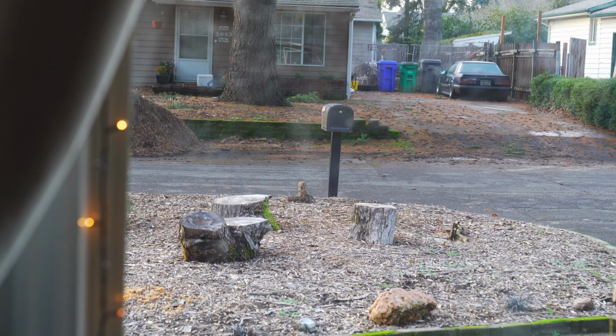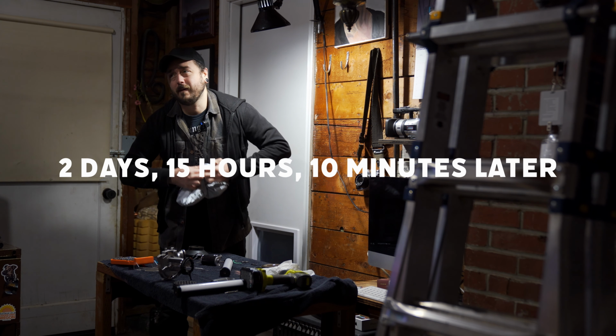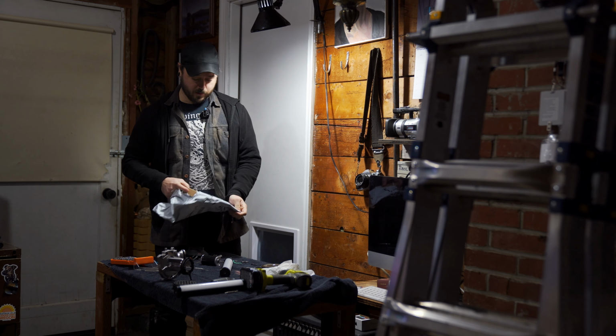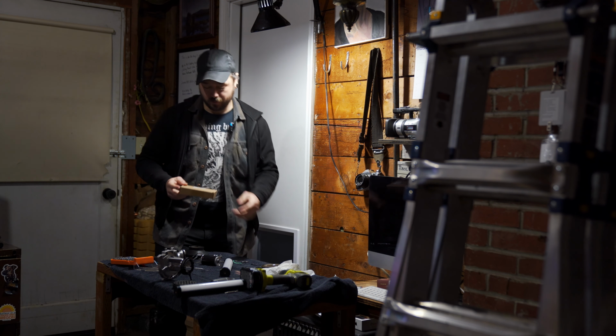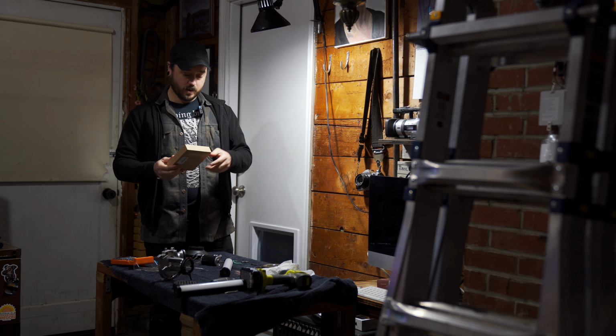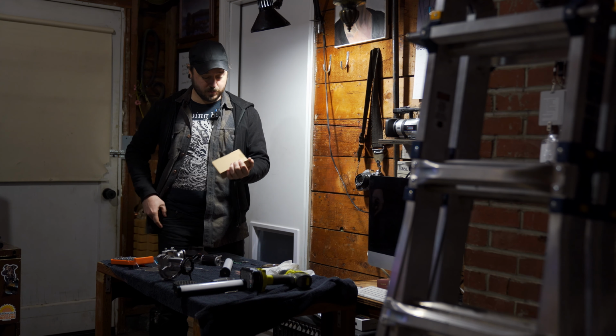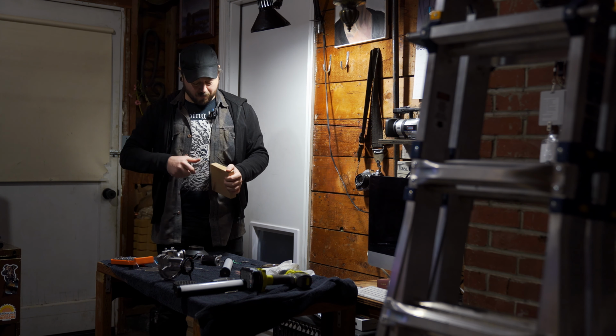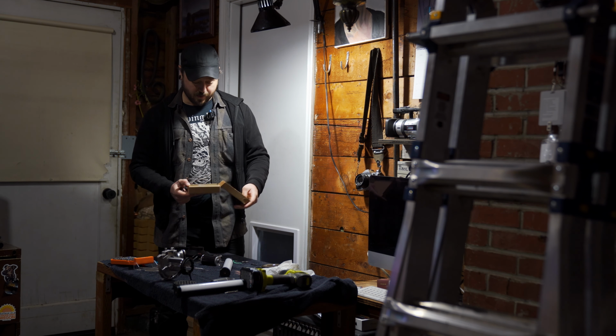All right. After 2 days of waiting, so pretty quick, I received the glow plug kit, which I don't need the glow plug, but need the gaskets that are in there.